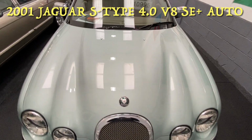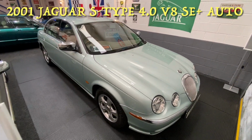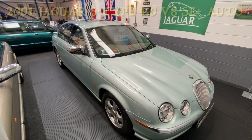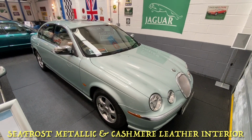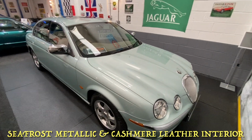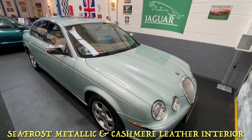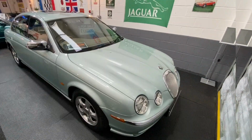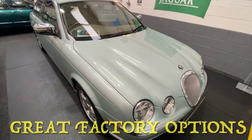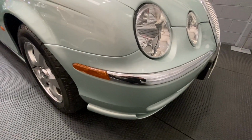Today we're really proud to present this beautiful car. It's a 2001 Jaguar S-Type 4-litre V8, finished in absolutely unmarked, gleaming sea frost metallic, and complemented with cashmere leather interior. I'll just take you around the car close up so you can see how absolutely impeccable this car is.